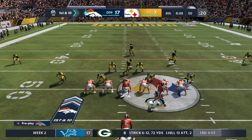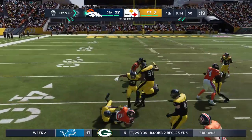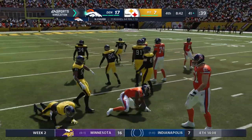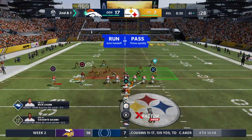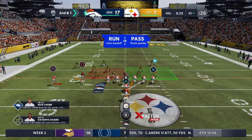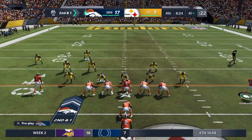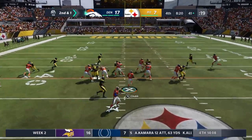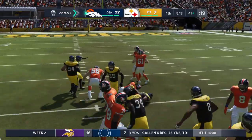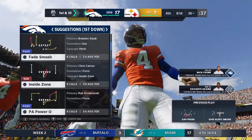Here's 1st and 10. On the carry, it's Chubb. And this will leave him a yard short. Nice pickup of 9 yards on first down. The last run got 9. That leaves him with 2nd and a yard. They run it again with Chubb. And he'll get this pretty close to a first down as he's tackled at the Steelers' 36.